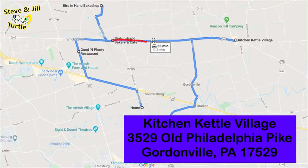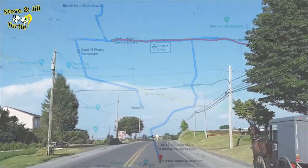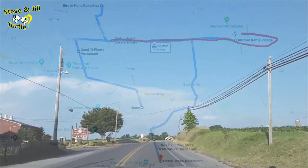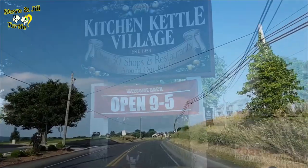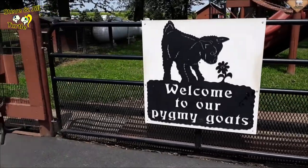Next, we are going to Kettle Kitchen Village. We take a left onto 340, then drive all the way to Intercourse. And on the left, just past the traffic light, is the Kettle Kitchen Village. Just to the right of that is the Pygmy Goats.